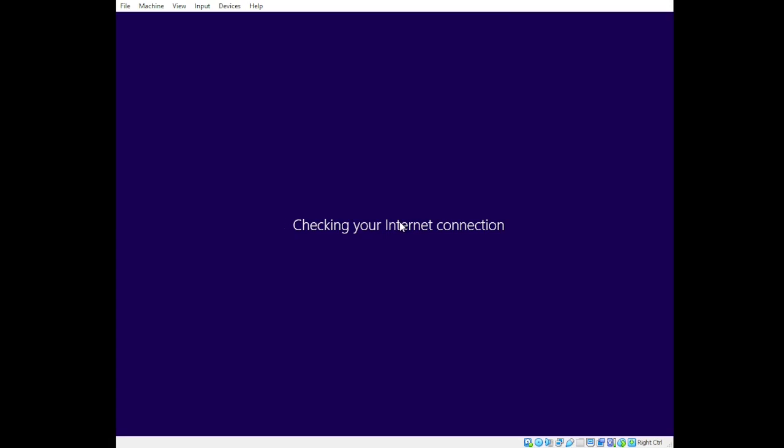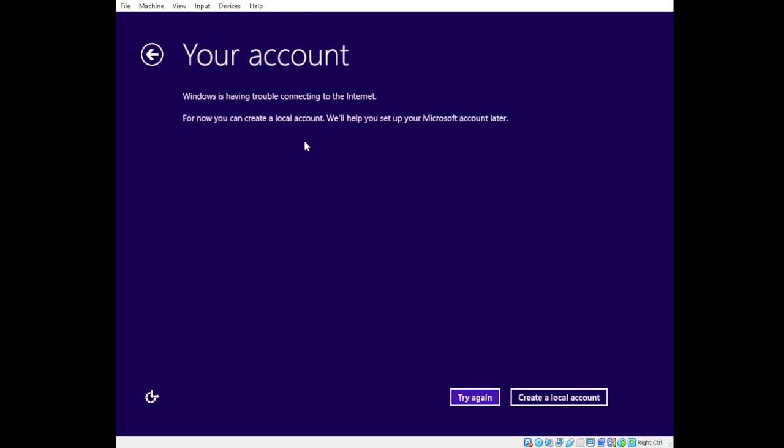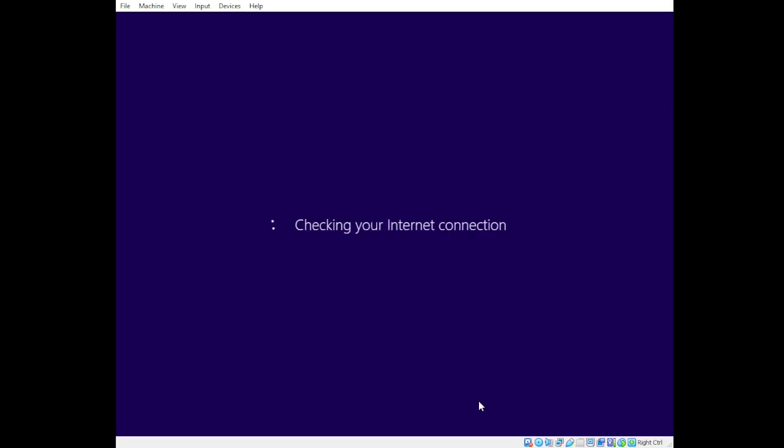Alright, it's checking my internet connection. I don't have one. There is no internet connection on here. I didn't bridge it, and I don't have the, what do you call it? I don't have the guest edition installed yet, so there's no internet. Okay. Windows is having trouble connecting to the internet. Oh, you mean the non-existent one that doesn't exist? Maybe that's the problem.